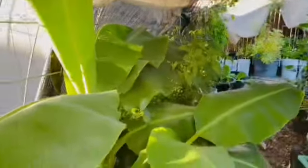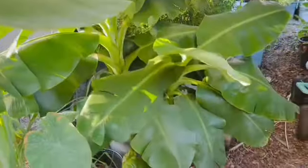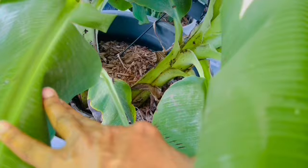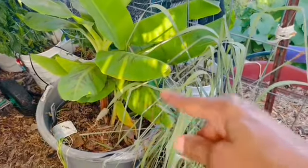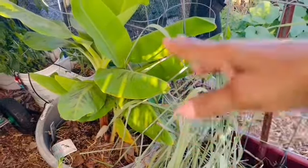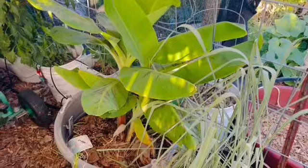The bananas have taken off. This banana was a tiny baby just a few months ago, and it is huge. If you all can see the stalks down there, they're massive. Bananas are just getting out of control. I went ahead and potted up these two. I was going to give these two to my sister. She told me to wait and give her a baby of one of these because she wanted something small. And as you can see, it's no longer small.